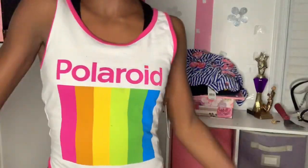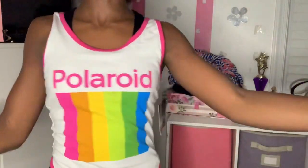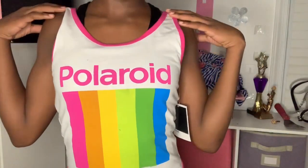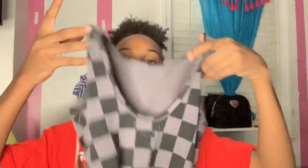All right, y'all. So the next one is this Polaroid bodysuit, and the outlines are pink, and it just says Polaroid. I don't know where I got it from, but it's a size small. So yeah. The next one is this. Is it supposed to go this way? Yeah. Next one is this bodysuit.